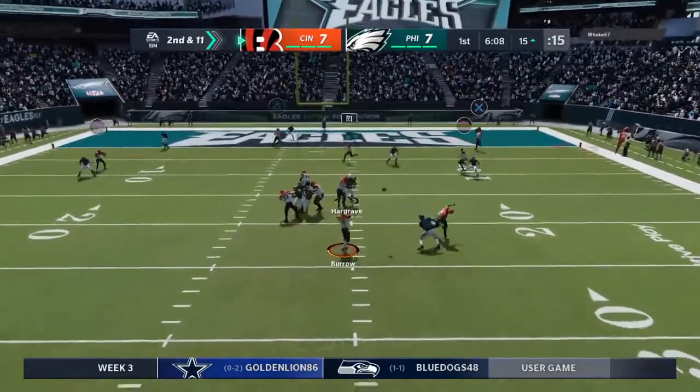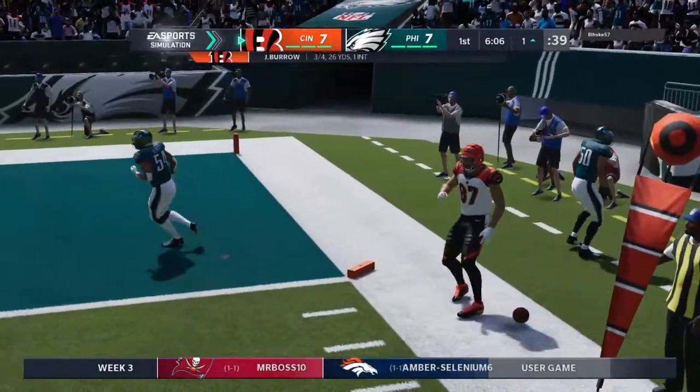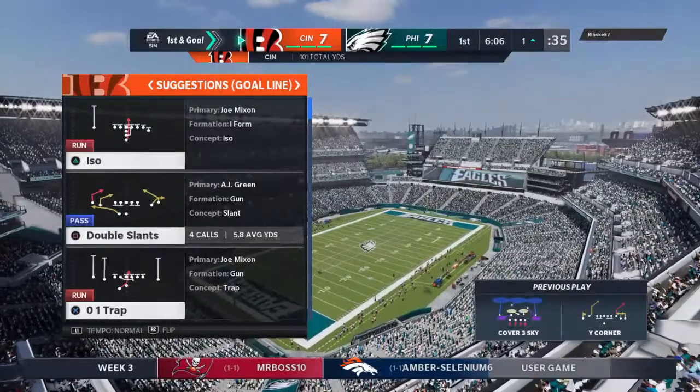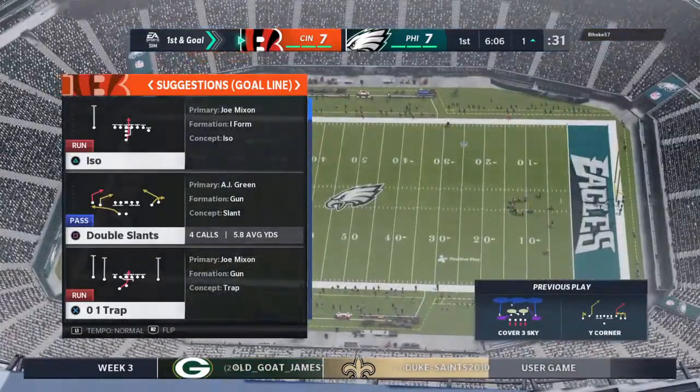Out of the gun, it's Burrow. And he's got it. It's so close. He gets it to the 1. Out of bounds right there. His first catch, good for 14 there and a first down.